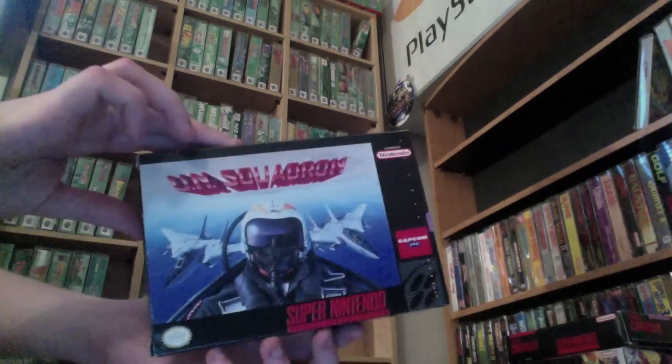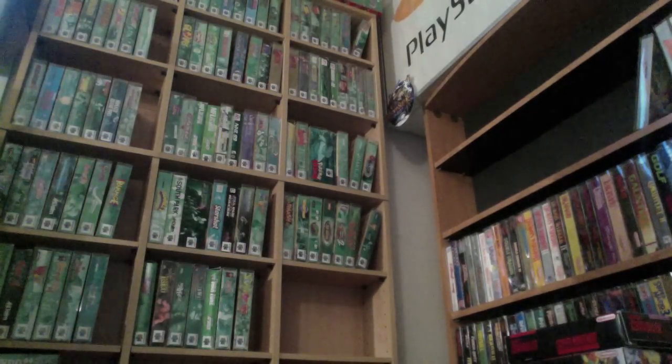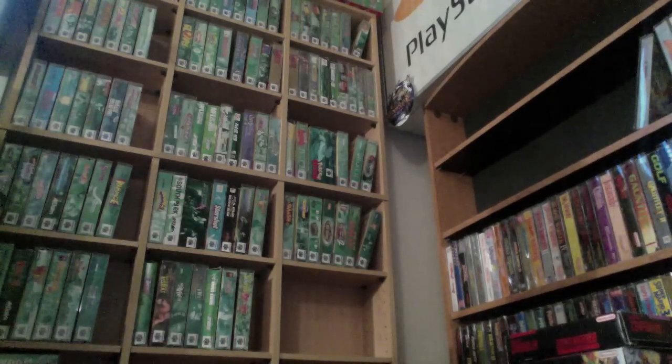Then we have UN Squadron. This one I'm missing the manual for. I can tell because it's a completely empty box. And then we're moving on to the last stack of boxes here. And I try to keep the manuals in with the boxes and just keep the cartridges separately.